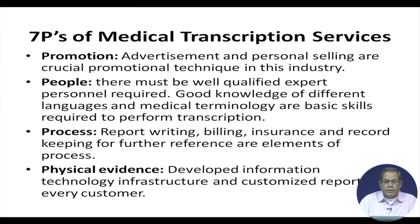People: well qualified expert personnel are required. Good knowledge of different languages and medical terminology are basic skills required to perform the transcription. In the process: report writing, billing, insurance and record keeping are the processes, for further reference, which are elements of the process. Physical evidence: developed information technology infrastructure and a customized report for every customer, that is the physical evidence.